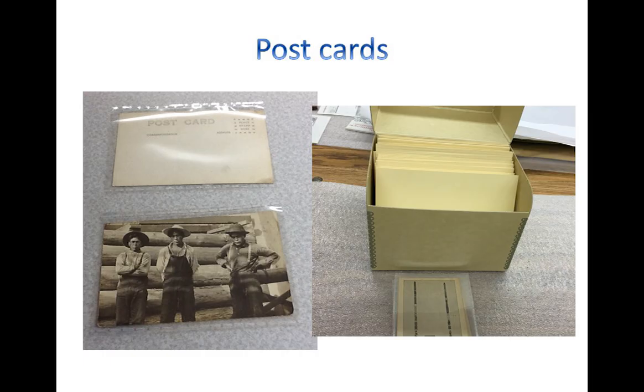For our postcards, we purchased a kit called Carte de Visite. This is sold through Gaylord Archival. They sell these custom postcard sleeves, which are great. And we separate similarly to the photographs and use the bag stiffeners to separate each one.